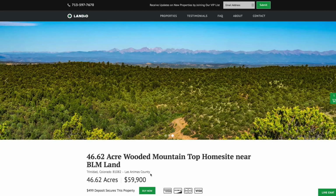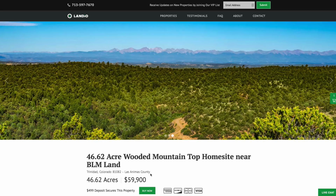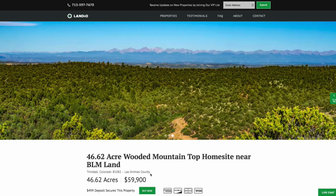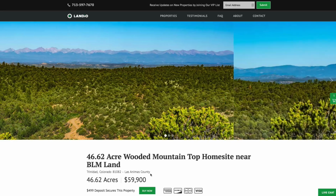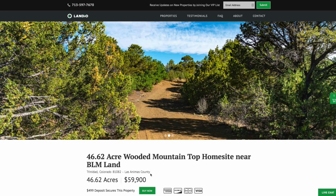Your $499 deposit is then credited towards your purchase, and we cover all of the closing costs. There are no other commissions or fees, so your total purchase price for this 46.62-acre parcel is just the $59.9. We make the whole process super simple, and it can be completed in as little as a day. The remaining balance may be paid by wire transfer, cashier's check, ACH bank draft, credit card, debit card, or any combination of these methods.